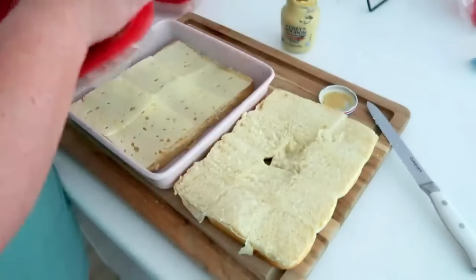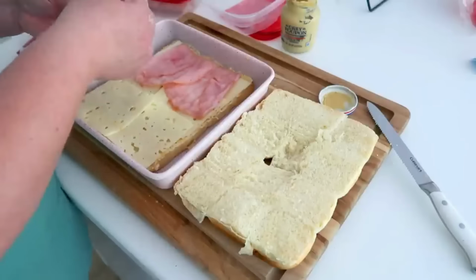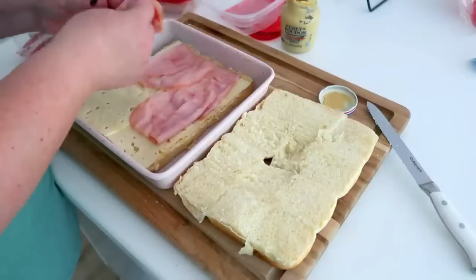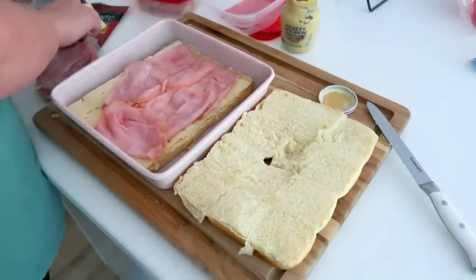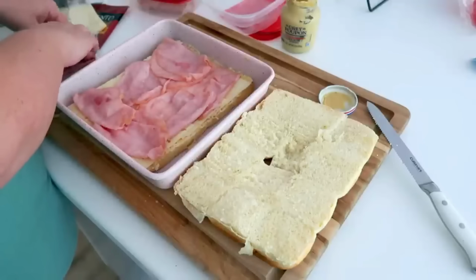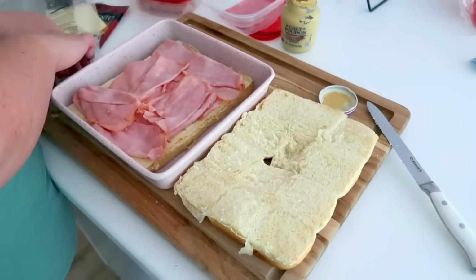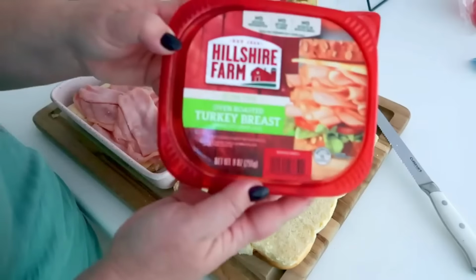And then we're going to start with some honey ham. So you can use honey ham from the deli if you want. That's what I would prefer. However, the line at the grocery store was crazy when I went, and I did not want to wait. So we're just going to put down a layer of honey ham. I am doing a layer of 2 slices, but again, that's up to you. You could do just 1 slice if you like.